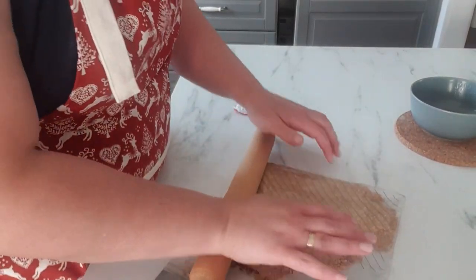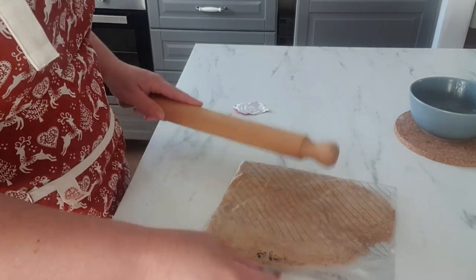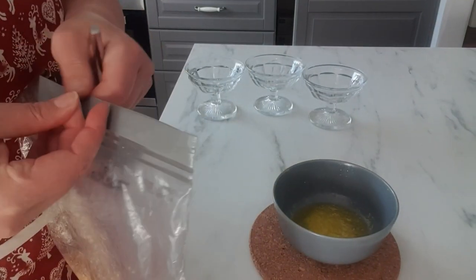I am just crushing up the biscuits here. I'm using digestive biscuits, but you can use graham crackers, you can use rich tea biscuits if you'd like. In South Africa, we actually traditionally use tennis biscuits, which have got some coconut in them.